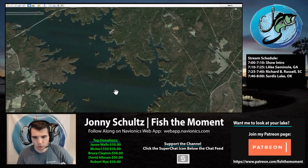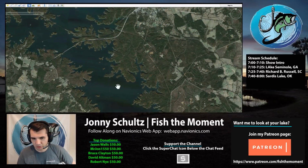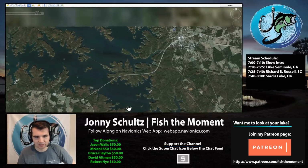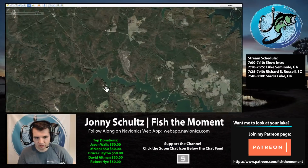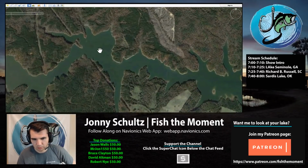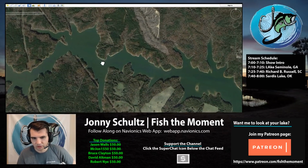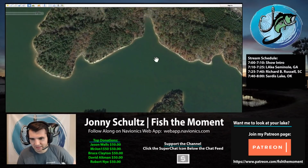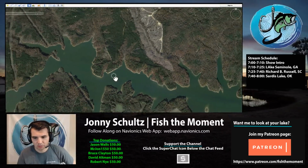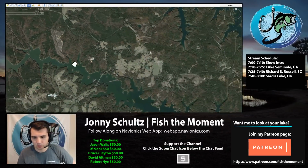Looks very similar to Hartwell and Clarks Hill, which are on both sides of it. It has a lot of steep pockets, very deep water. And as you move further up the lake, you'll get a lot dirtier water. You can see this water up here is very brown and dirty. And you can see that there's a lot of really good rocky banks that these fish may be getting on, especially the largemouth, as the pre-spawn happens, which we'll talk about in a second.